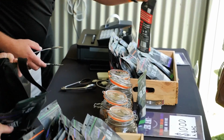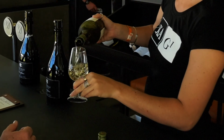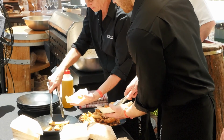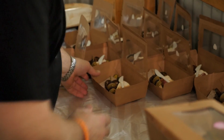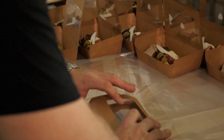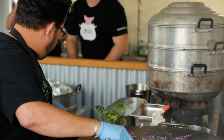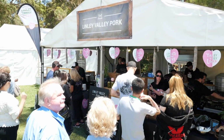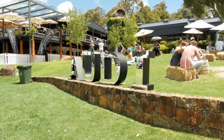If you want to increase exports from WA of fine wine and fine food, the way you do that, in large part, is by bringing food and wine people from around the world to here and giving them an experience. And that's why this event is just so important. They're talking about Margaret River, they're talking about Western Australia, they're getting the whole message of clean and green and healthy, and yeah, there's no other place in the world like this.